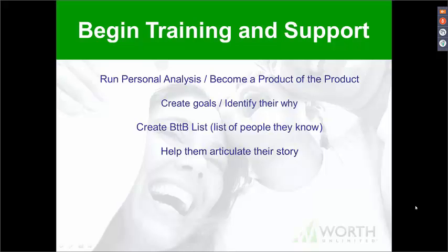Help them articulate their story. This is big, and I think a lot of leaders forget this. When you get a new recruit, so tell me your story. What led you to the product? Okay, did you buy the product? Okay, you did. Why? What was it about the product that made you want to buy the product and get on board? Okay, you're not buying the product. Why aren't you buying the product? Help them articulate their story.